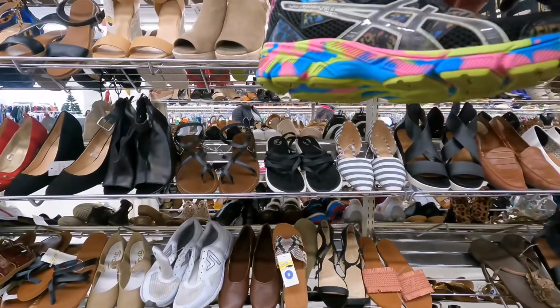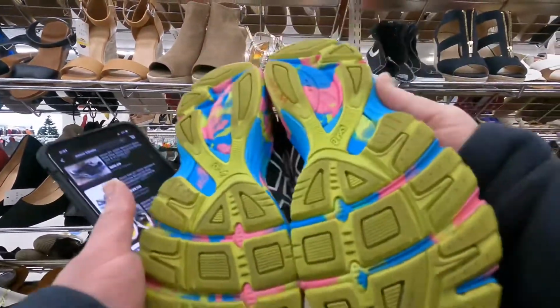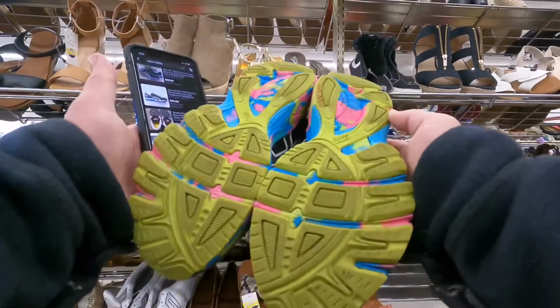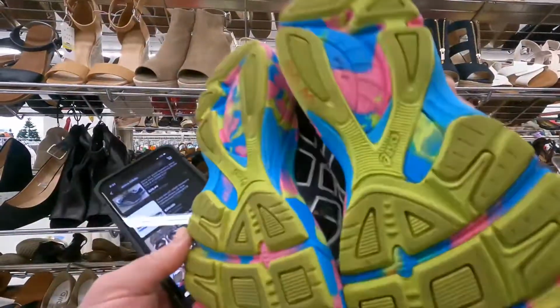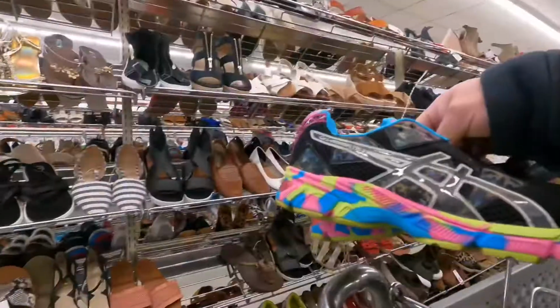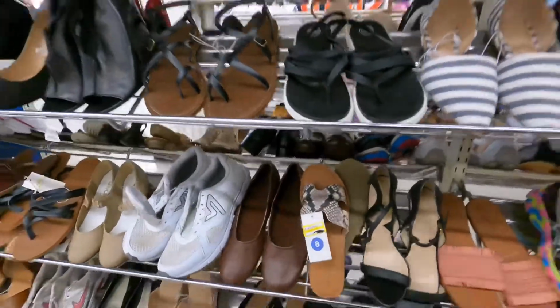Spot these Asics Noosa Tri. Just bought some of these like 2 days ago. The ones that I bought the other day were the Model 9. This is Model 8. This is pretty good condition, but you have to keep in mind this is several years old. Even if it's a good running shoe, it's still going to be a hard sell if it's several years old. I put them back.